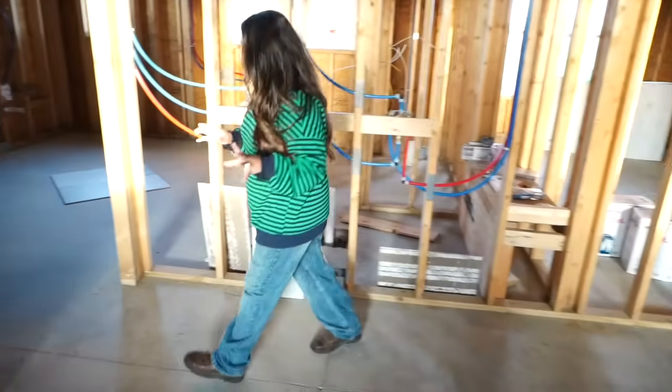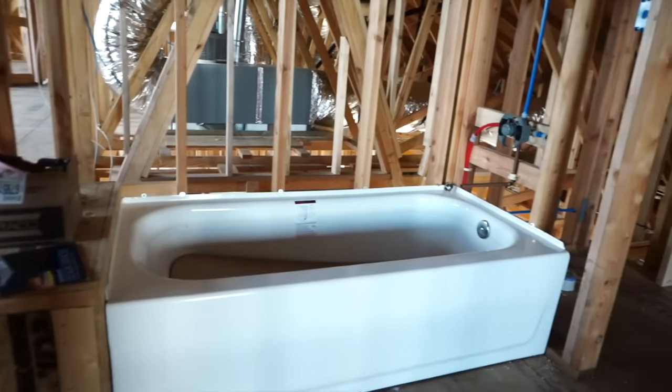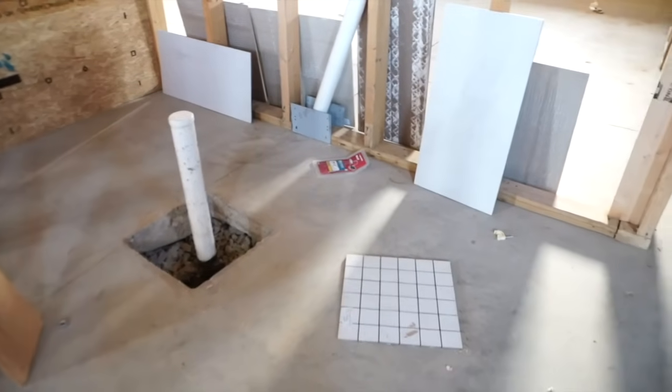But that's not the best part. Not only are we going to be doing our kitchen, but we're going to be doing 3 full bathrooms. And let's not forget the floors that you helped me pick out on Instagram.